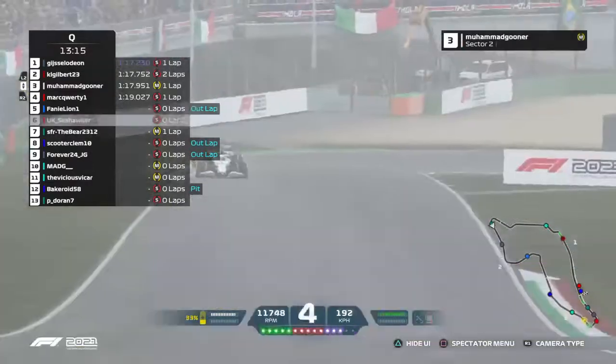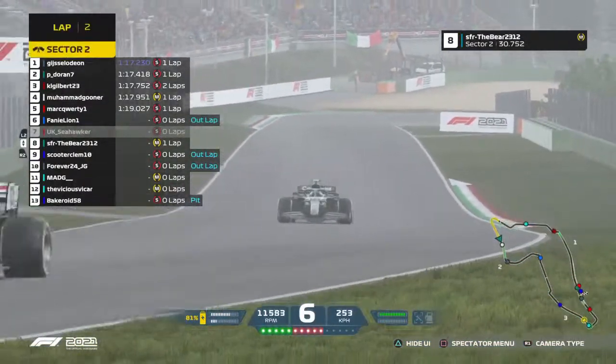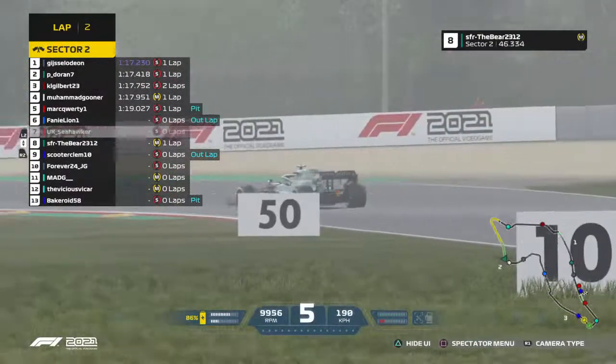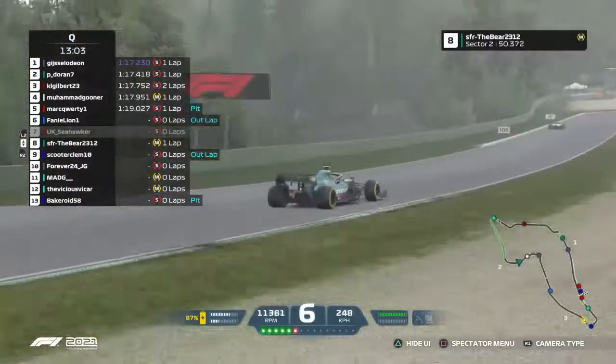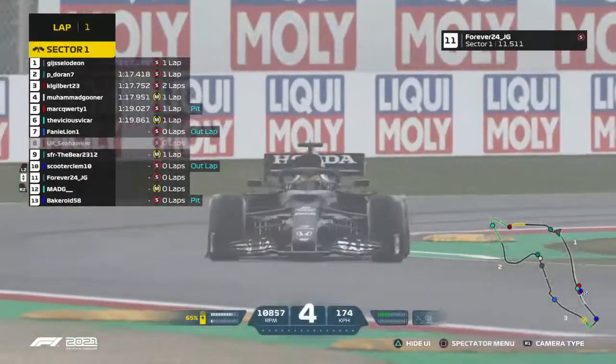Coming up, Fanny Lane is on outlap. The Bear seems to be on another flying run, but there's a Haas giving him a lot of dirty air at the front. Hopefully it's not impacting him much.